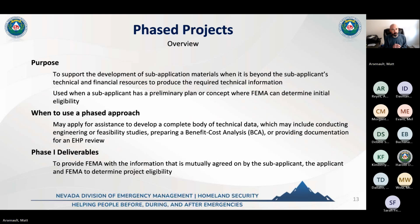Maybe you just need some extra time to get it ready. So you apply for the project in full. You present FEMA with what you have so far in terms of design, what your intent is, and a preliminary benefit cost analysis. FEMA reviews it, and along with your scope of work and schedule, it says how you're going to execute the remainder of the design to get it up to 100%, ready to be awarded the construction portion. So you'd apply for it in two phases.